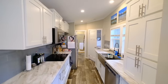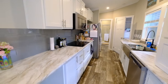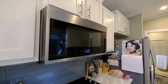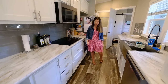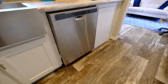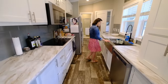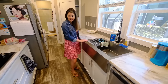Welcome to the kitchen. Pretty large for a tiny home, and there is ample storage, lots of cabinets everywhere. We have the convection oven microwave to save space so you don't have the actual oven, but it's been basically the same. So definitely did not want to sacrifice the dishwasher. Was very glad to see that. And then I love the country style sink. It's really, really big, so that is awesome.